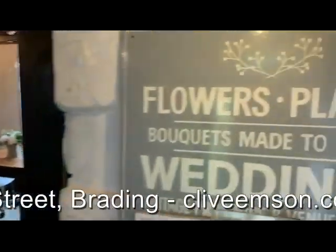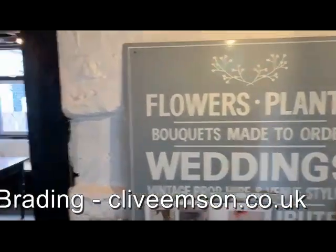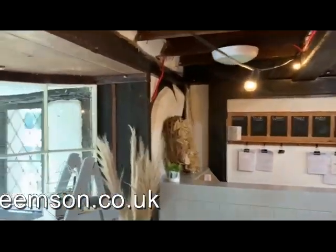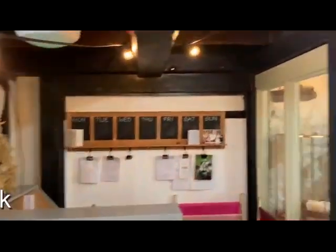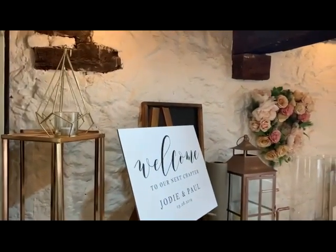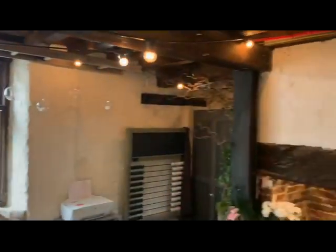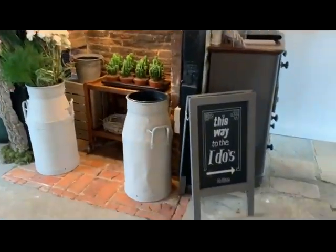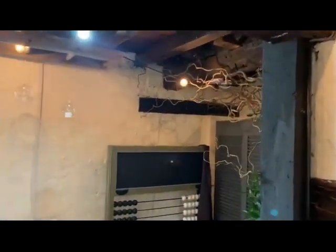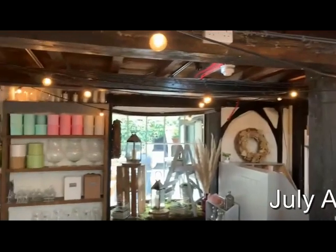And here we are inside another of the commercial units. Gives a good indication of the flexibility of the whole Rectory Mansion site. This one obviously being used for wedding flowers, and a great little base for a business of that nature. And again, as indicated, a good idea as to the flexibility of the units here with the wide variety of users that are in occupation.